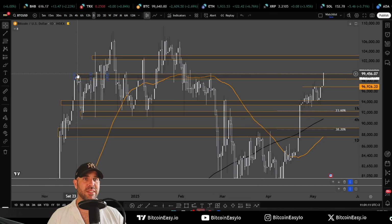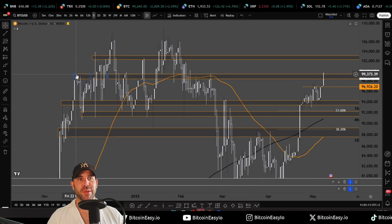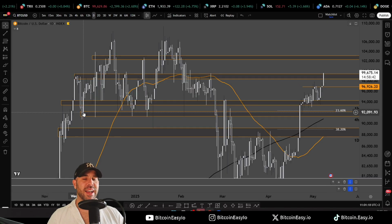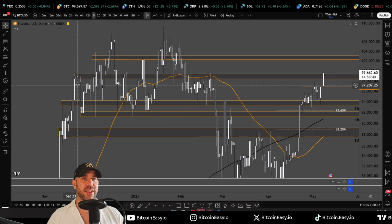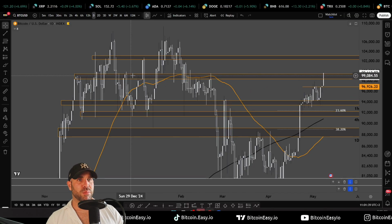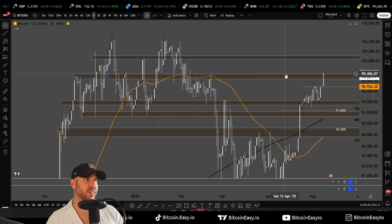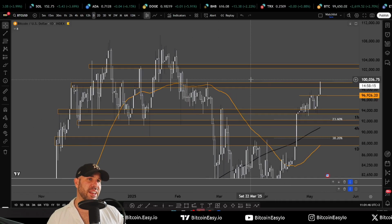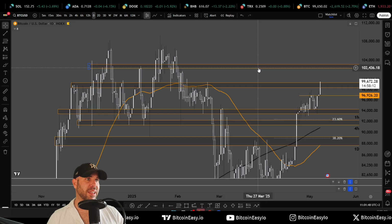Once again, we see many touch points here leading back all the way to November 2024, and then many times when we came out of this 90k to 91k range down here, we rallied up there and found rejection. This is a key area of interest. If we start closing above here, right above 100, right above 99,500, then of course we have basically nothing in our way till we get up here in the area of 102k.